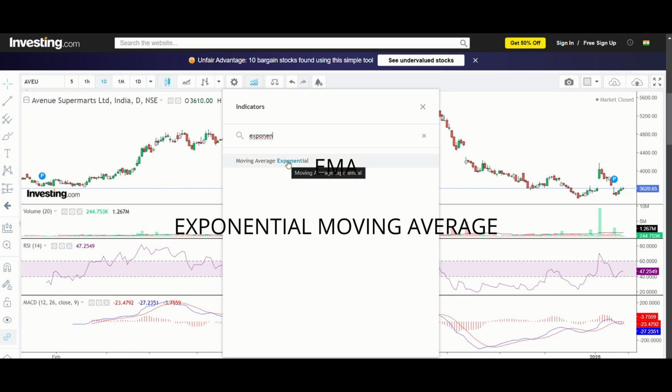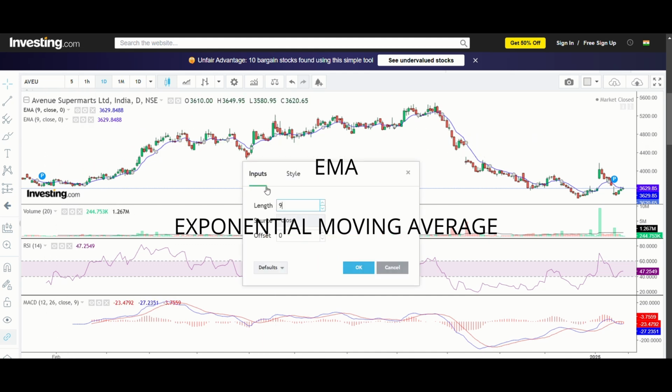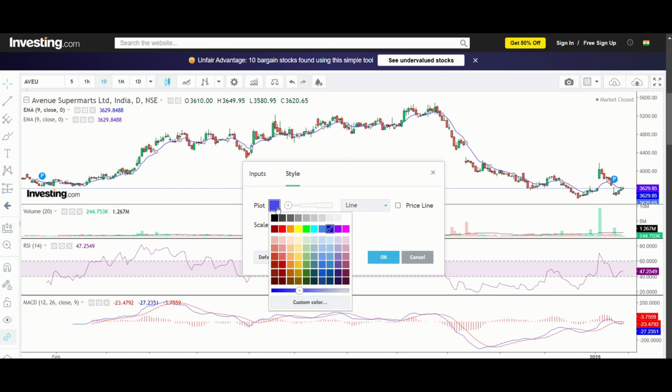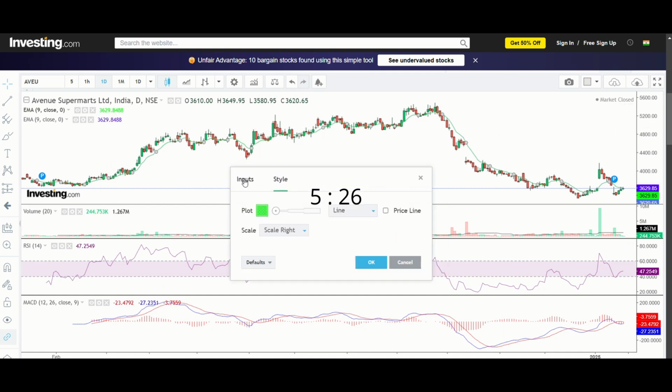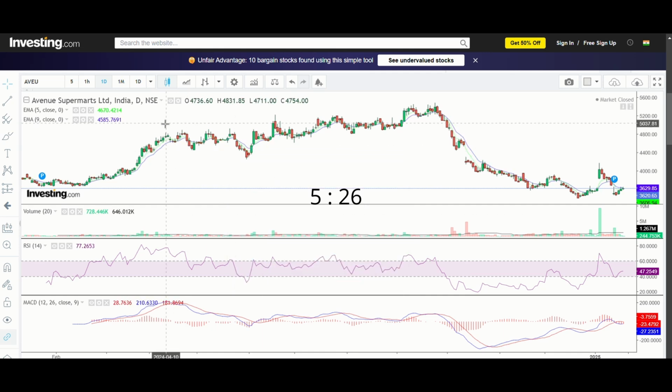So what we'll be doing is we'll again come to indicators. We'll add moving averages. Just click on it twice. As you can see, we have clicked on it twice. Now the first one, I'll tell you the time frames. For the first line, just change the color. You can use any color; I'll use green. Change the input length to 5. The time period will be 5 days. This will give you more accurate and recent changes. The recent momentum is what you will get from this.